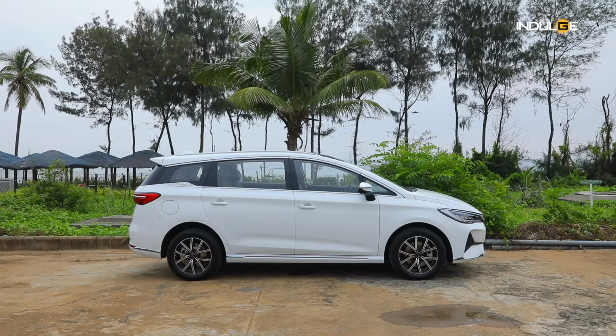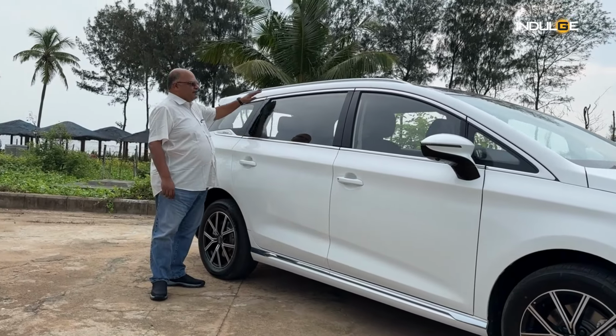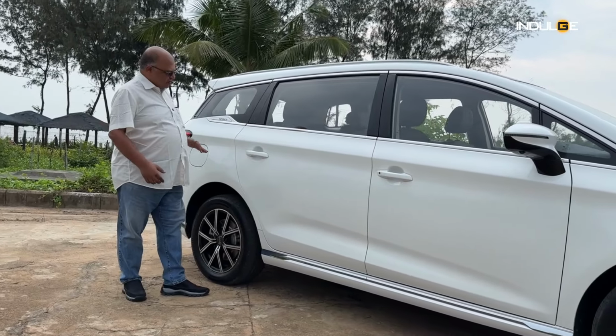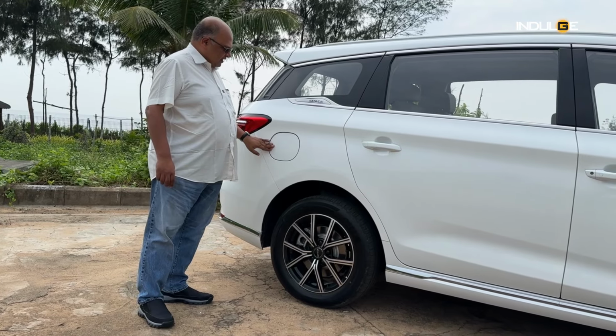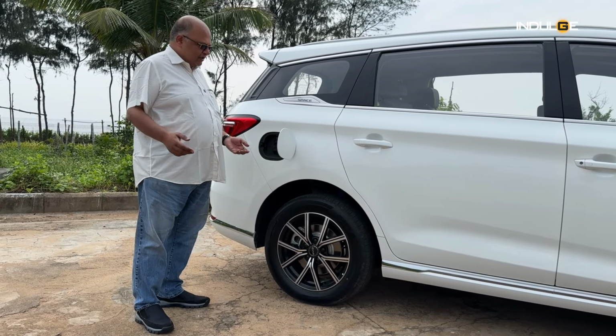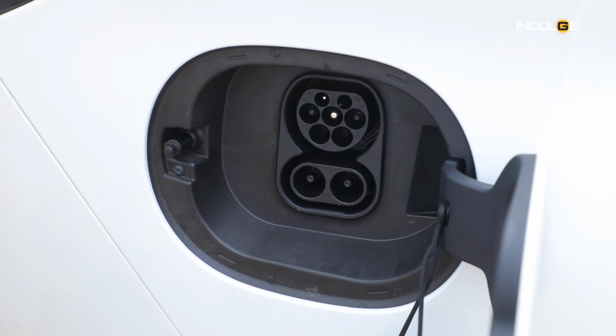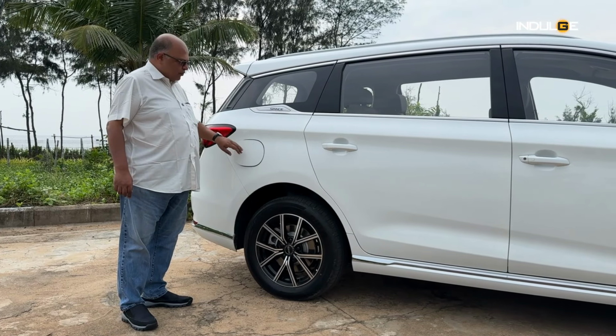Moving along, very clean, classic lines. If you move around the car, I like the way the windows are. They're quite large doors. Getting in and out is easy. No wonder it says space. Of course, over here you have a charging port, where in a conventional vehicle you would have a filling area. You can charge the car through here with fast chargers or normal home wall chargers.